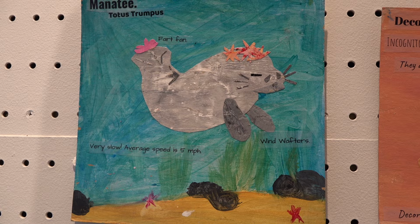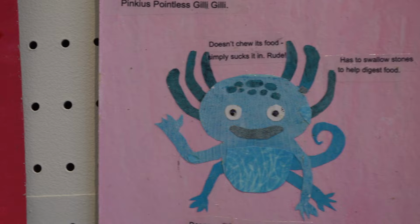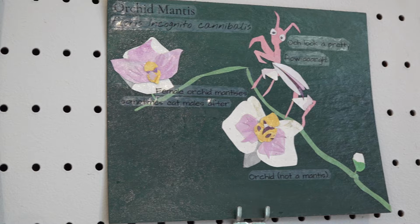And once the kids had their animal that they wanted to recreate, they were able to go, quote unquote, shopping for the papers that they needed for the project. The project really focused on color and shape. They had to really look at the shape that it was in the illustration and recreate that shape themselves, drawing it on to the back of this painted paper before cutting it out and assembling it onto the board.